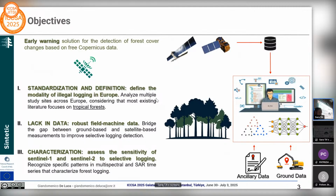In fact, the first objective is to define what illegal logging is and what its modalities are in Europe. So the first objective is to standardize the definition, to define and try to understand what illegal logging is in Europe. The second issue that generally arises is the lack of data. When we talk about illegal logging, the problem is the field data to train and validate classification models.